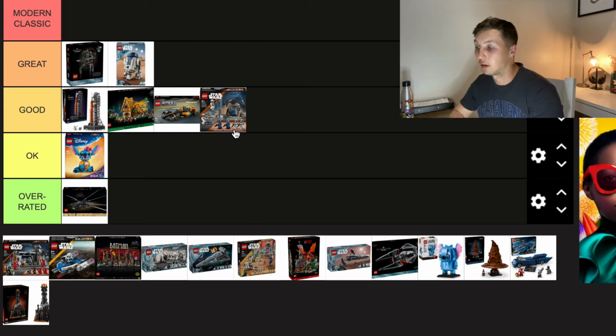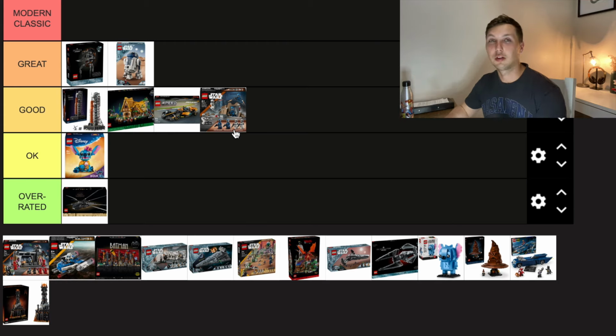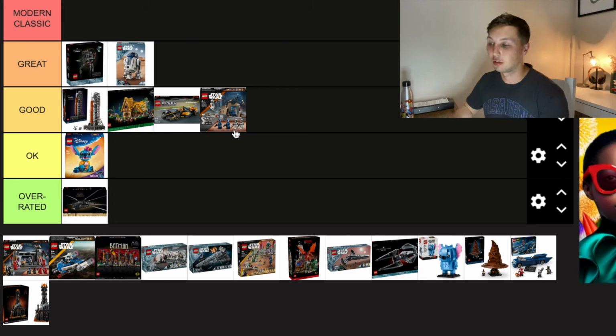The Mandalorian minifigures are also very good, but what I love about this Lego set is that there's just so much playability to it. Coming in at £20 or $20 in the US, you can just have so much fun. It's going to be a great army builder for both the Mandos and the Super Commandos. So yeah, really look forward to getting my hands on this one.